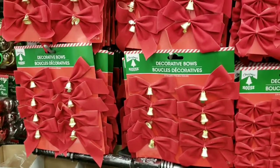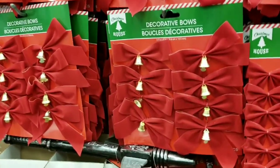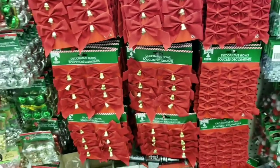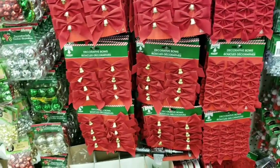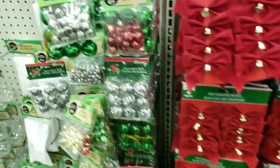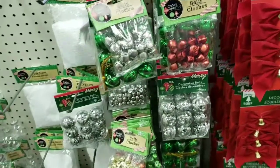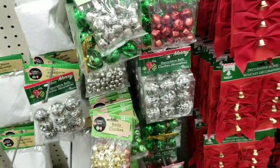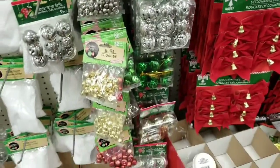And then, of course, more ribbons. And these are cute because they actually come with a bow with a little bell in the middle. And then they have the bells right here. They have it in the green, in the silver, and the red. And these are cute too, to tie around your gifts. You could add 2 or 3 little bells, and it's a beautiful decoration.